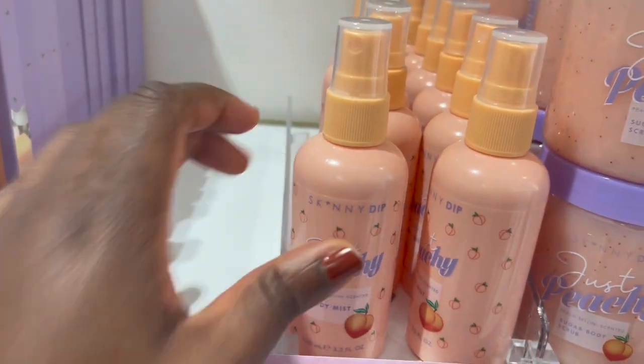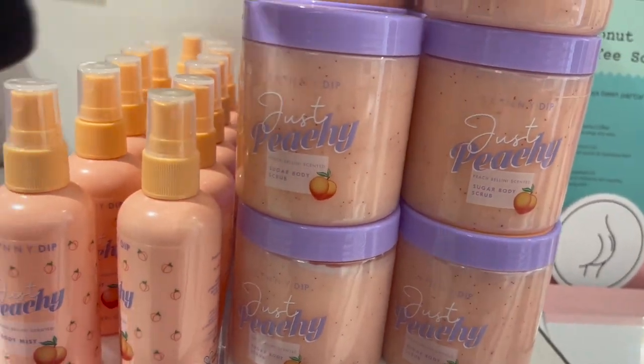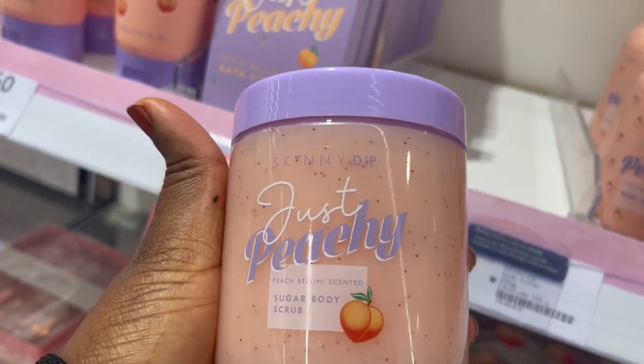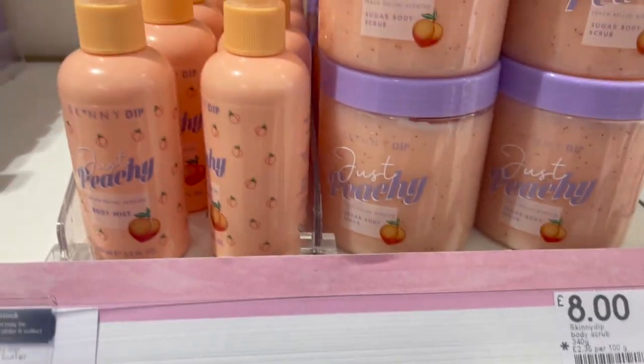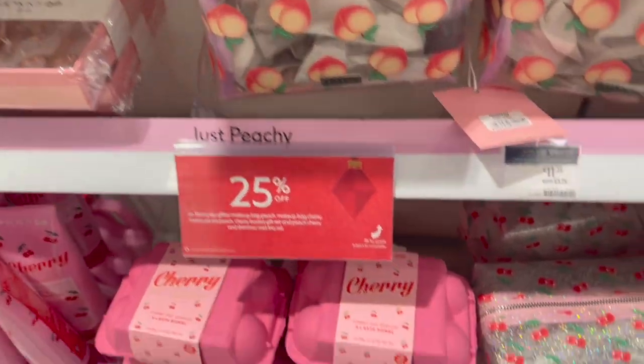Wow. This body mist, body scrub. How much? £8. Skinny deep. Why is it £8? Is this sugar? Okay, yeah, it's sugar. £8. I don't know, I'm just speaking. I'll let you guys know which one I've chosen.